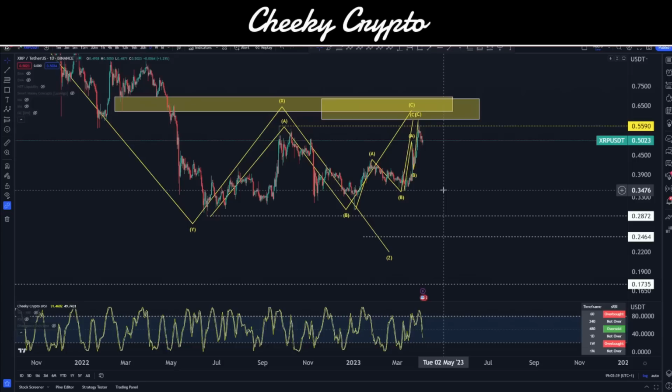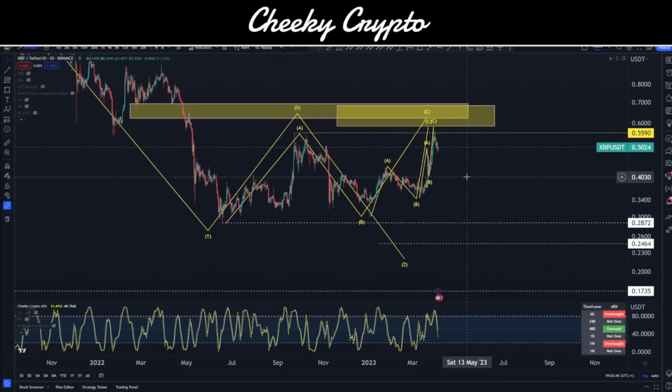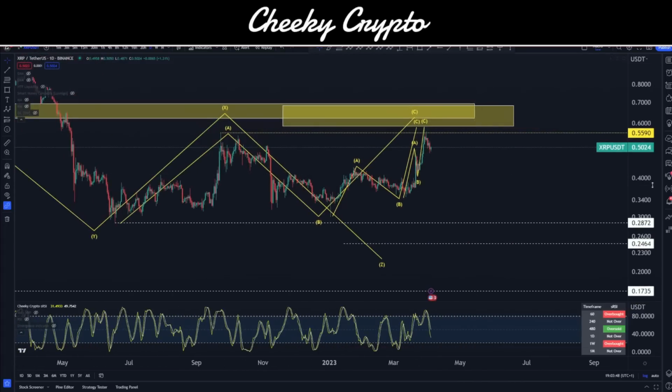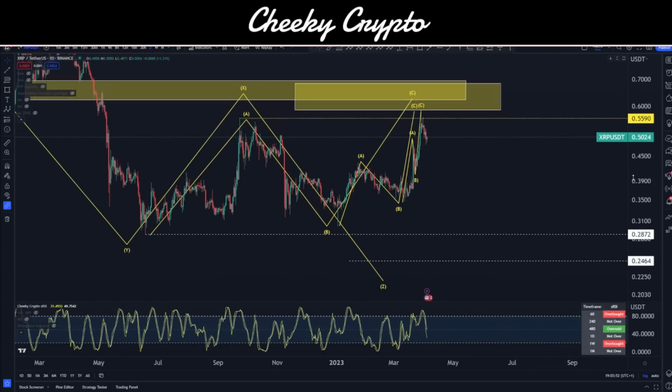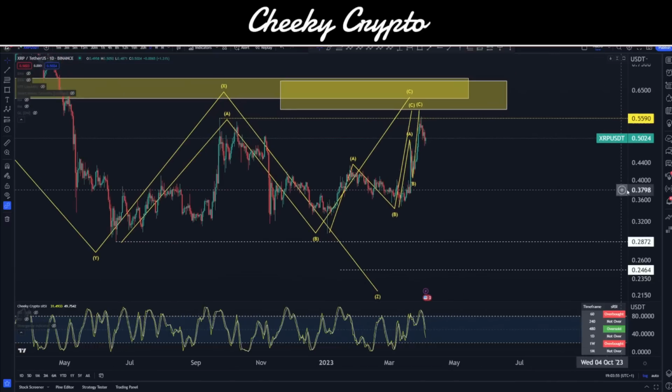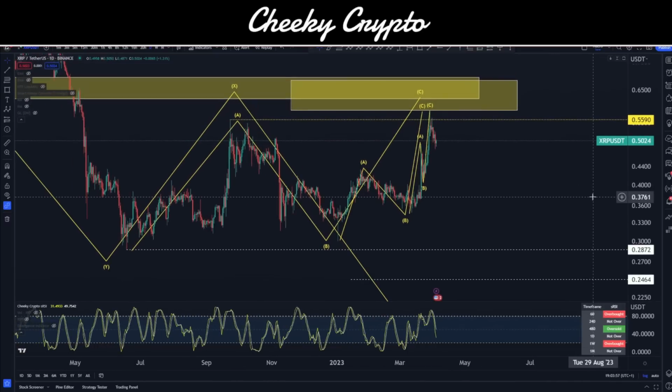But again, I think it wouldn't take a lot to knock over the dominoes and start to see a significant slide across crypto. So keep a close eye on it. But for now, I think XRP is well positioned to take advantage of in both directions. I think if you're trading this, given the right time and patience with it, you could probably trade it in both directions and make a pretty healthy profit.